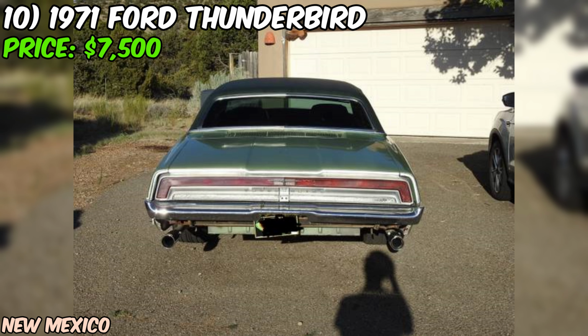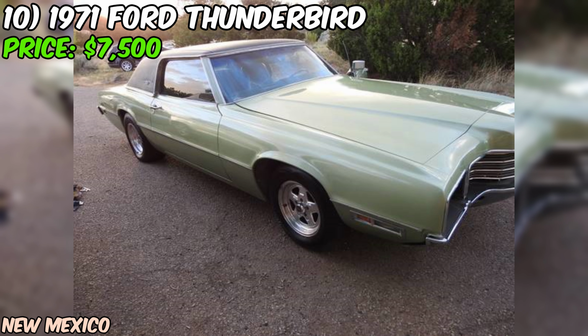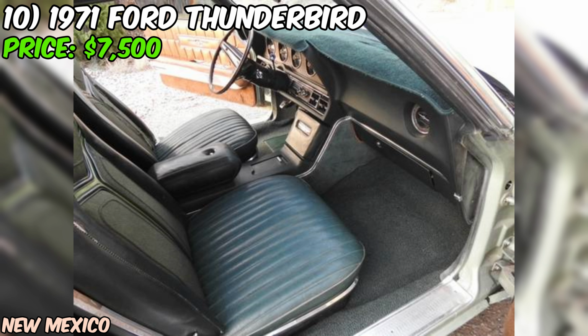There are a couple of minor issues to note. The front bumper has a cut in the metal and the rear valance component of the bumper is missing, but hey, those are easy fixes for a skilled body shop.